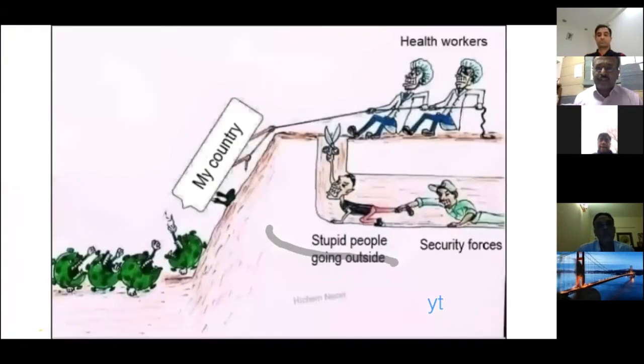I think this picture typically denotes what has been happening in our country. We're all really fighting for our country against this wretched virus. But there are obviously some elements which have created certain obstacles for us. So we need to forget all that, and we need to continue to strive to fight against this virus.